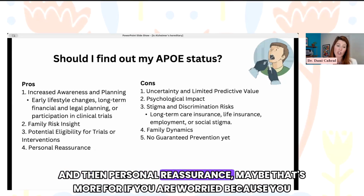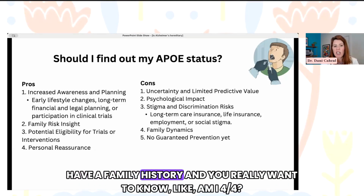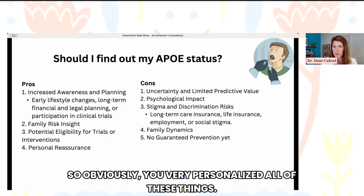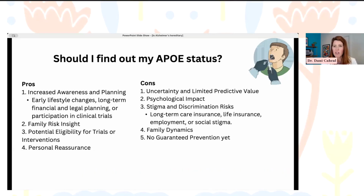And then personal reassurance, maybe that's more for if you are worried because you have a family history and you really want to know, like, am I 4? So you find out, say you're not, and that could decrease anxiety and worry for you. So obviously very personalized, all of these things. What are some of the cons?